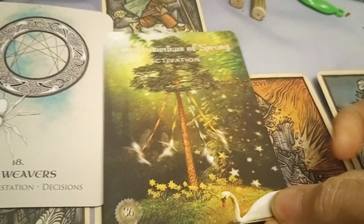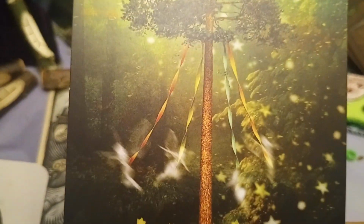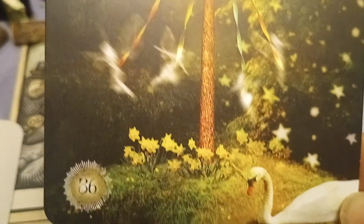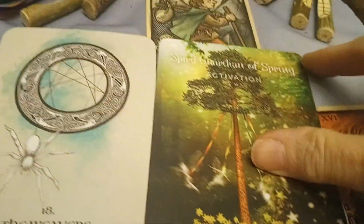All right, so now we're going to look at Sacred Forest Oracle too, along our little theme. And what do we have? We have Spirit Guardian of Spring activation. And we have these beautiful little sprites, these fairy spirits, it looks like, going around a maypole with the different colors, and a swan. And we have a number, I hope I can read this right. Let me read it off camera, guys. It's 36, or number 9, again, a completion. So we've got two 9s together. All right, let's go to another one.